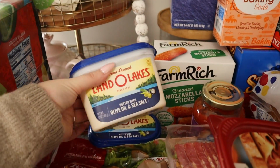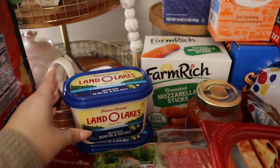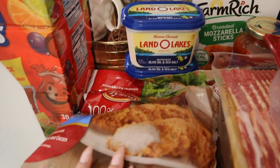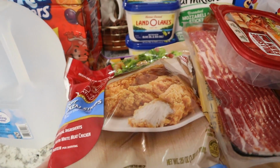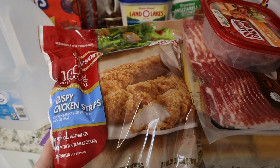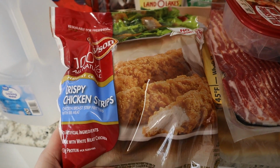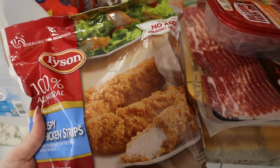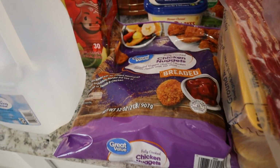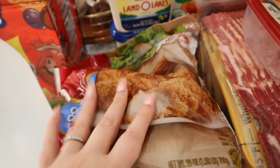And then over here, I have some butter. I've been using the Land O'Lakes butter, and this is one I really like. I just picked up 2 of those. And then for lunch, I like these for a weekend lunch or maybe a quick easy dinner to pair with some fries and some broccoli or something. But these are crispy chicken strips. These are the ones I like to get. These are the Tyson. They're really good. Then I also picked up some breaded chicken nuggets for the kiddos.